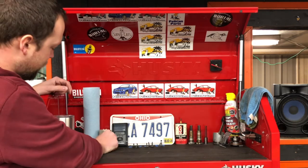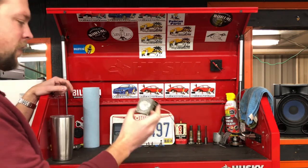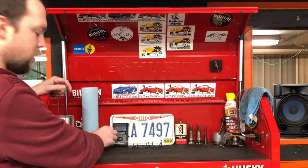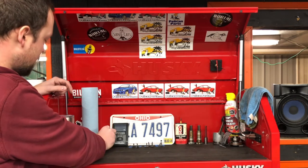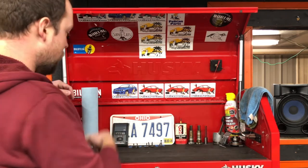This is an old clock from a Lincoln Aviator or something. I'm not sure. Not old, but early 2000s, and my buddy gave it to me. I'm just keeping it up there. It's not hooked up, doesn't work. And an old button from a broken garage door.